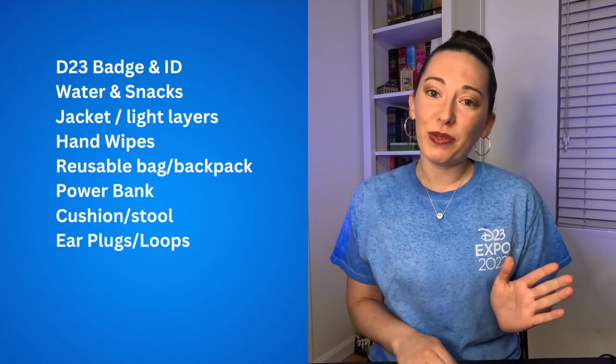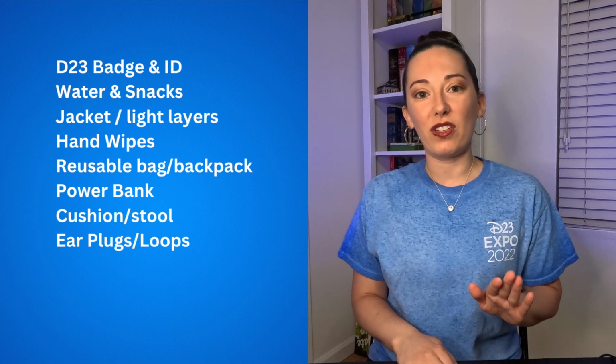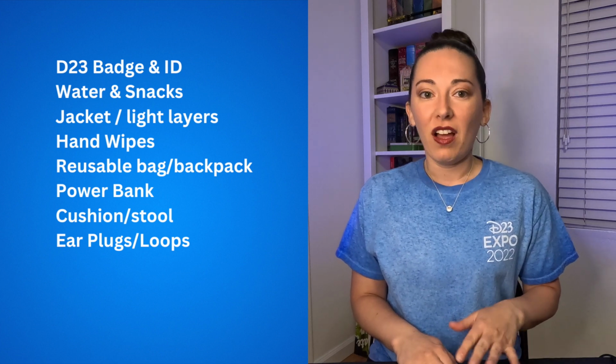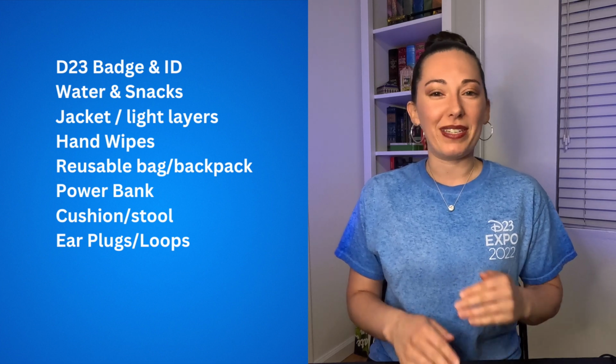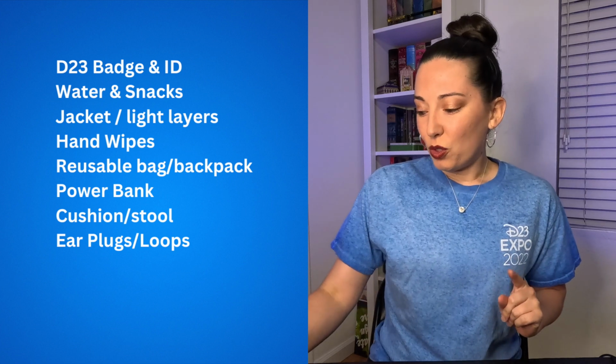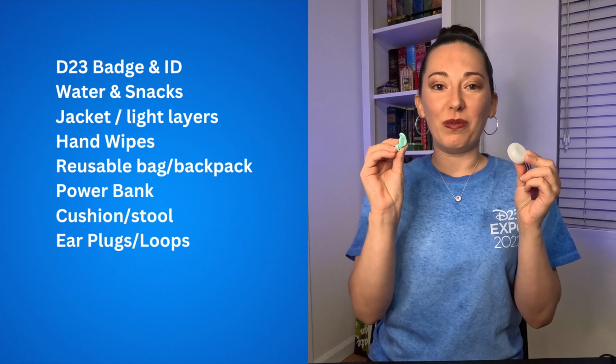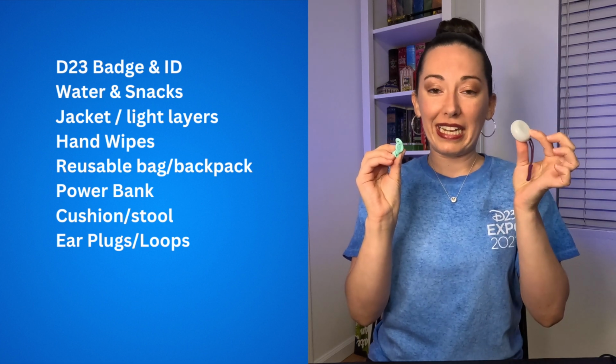Lastly, earplugs. I love doing events and visiting places and being in all the excitement, but that much noise all day long can get exhausting. Also, in the queue spaces, it just echoes, so it adds to the sound. I prefer Loops as my go-to brand. They're very comfortable to me. They're reusable and just very comfortable, and they come in a convenient case.